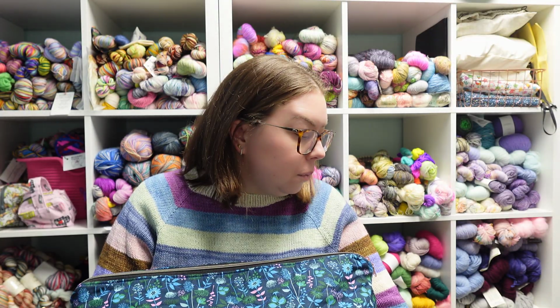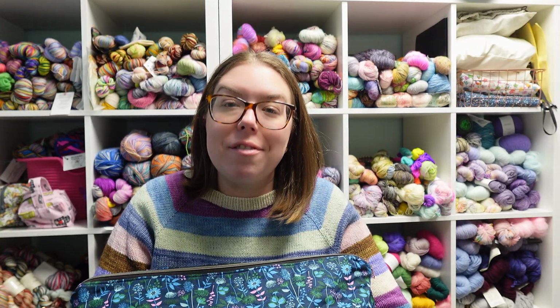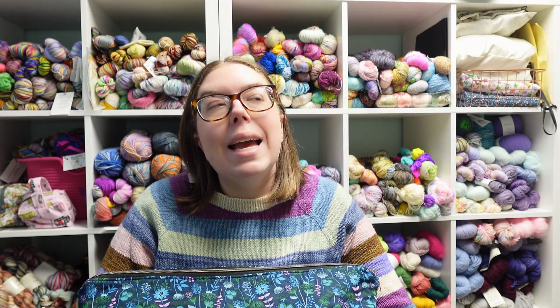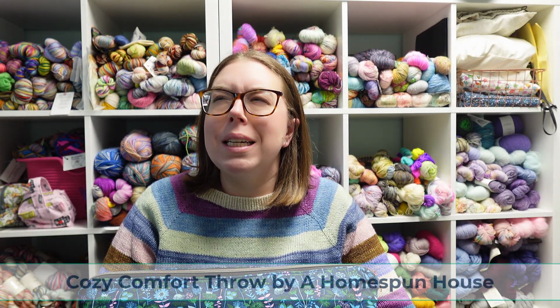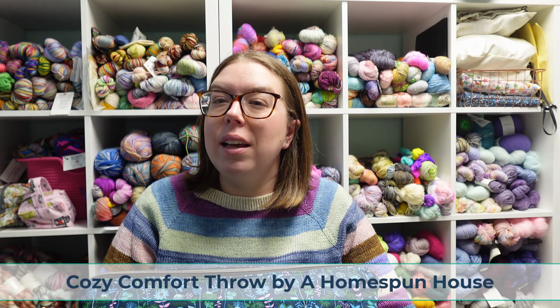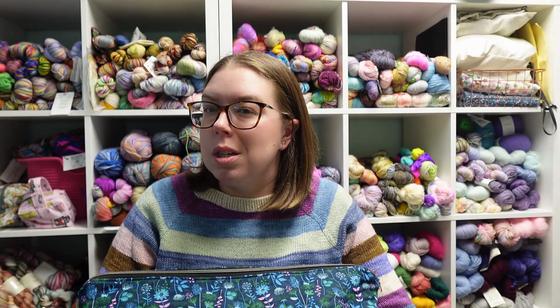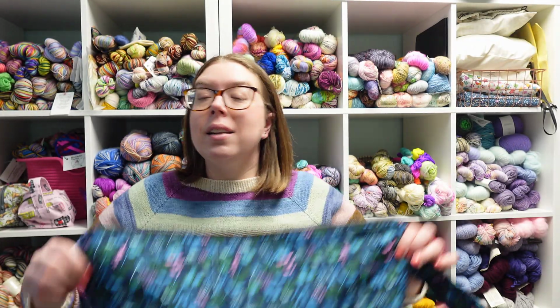Okay. This is my last WIP, and it's a lingering WIP that I pulled off of my trolley, and I thought I am going to regroup on this. It is a cozy comfort throw from my 2022 Shirley Bryant Advent. I'm pretty sure that's what it is. And this is in a lovely new bag.